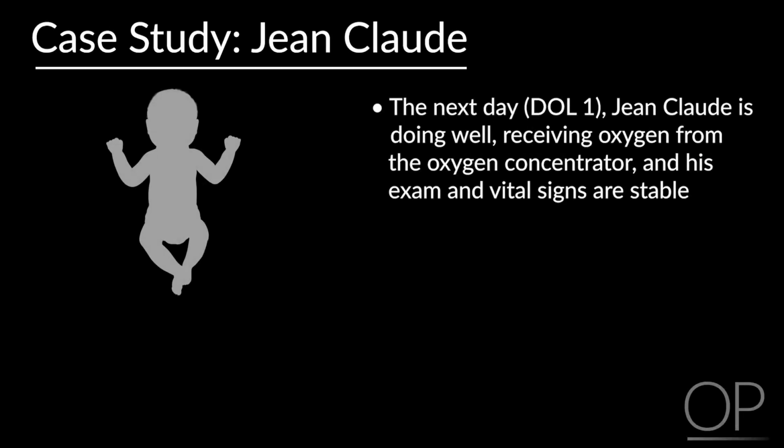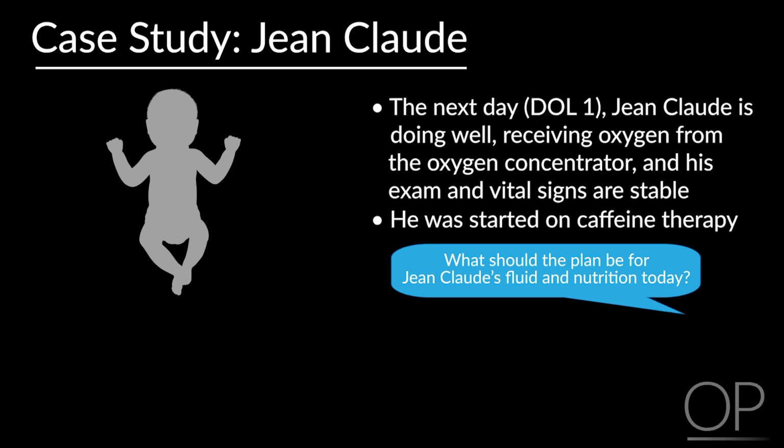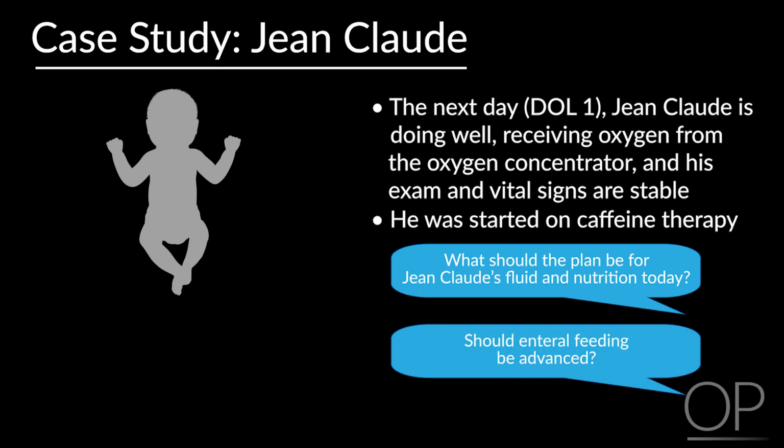The next day, Jean-Claude is doing well, receiving oxygen from the oxygen concentrator, and his exam and vital signs are stable. He was started on caffeine therapy. What should the plan be for Jean-Claude's fluid and nutrition today? Should enteral feeding be advanced?